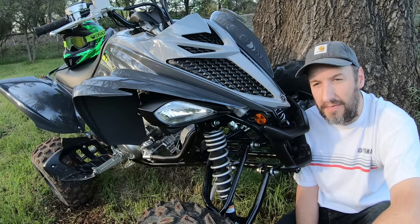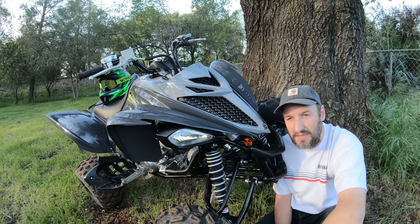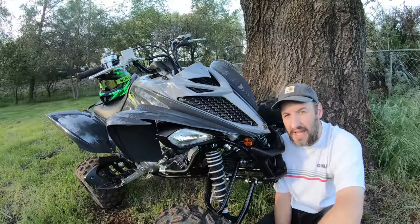That does sound like a lot of fun, and I do see myself possibly purchasing one of those down the road. But for now, the Raptor 700, it really just meets my needs. And so getting back to the 700, it's just an all-around great trail quad. We have a 2008 Raptor 700.